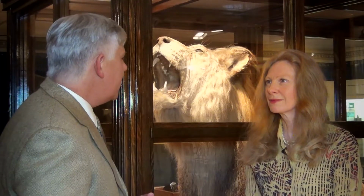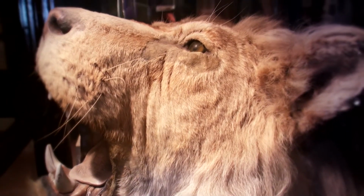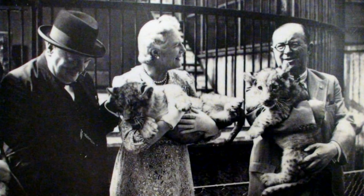They hit upon the idea of making Rota a mascot for Winston Churchill during World War II, and as a campaign to get people to donate money and food to help feed the animals at the London Zoo, and it was very successful. Rota went on to sire 42 cubs while he was in captivity, and we have a photograph of Mr. and Mrs. Churchill holding two of Rota's cubs.